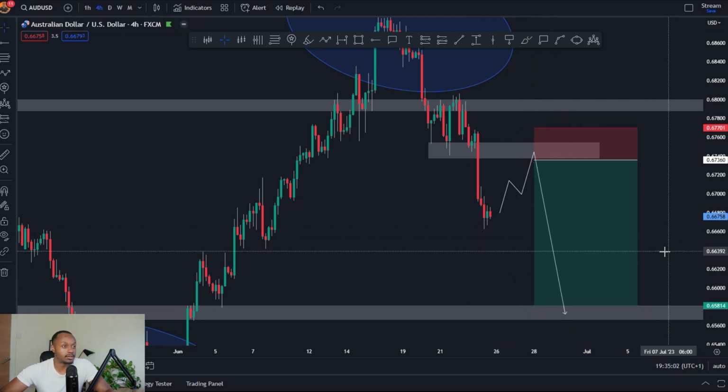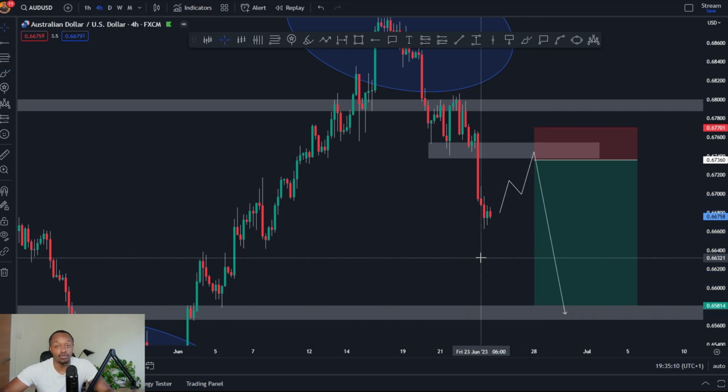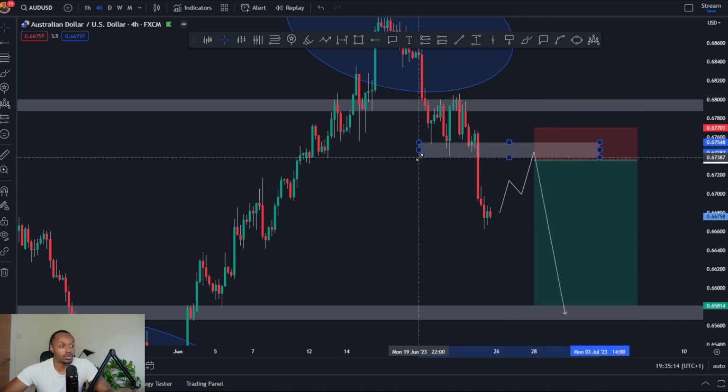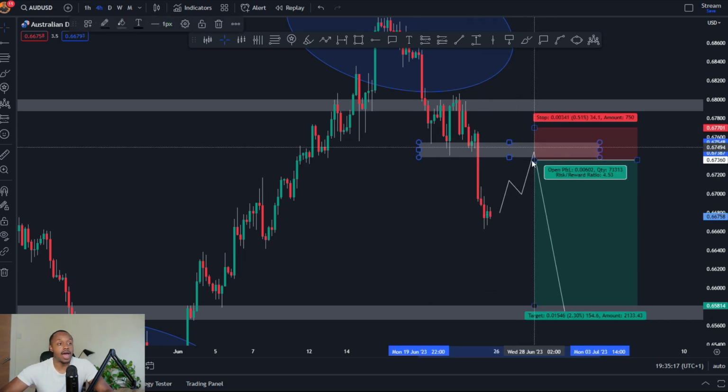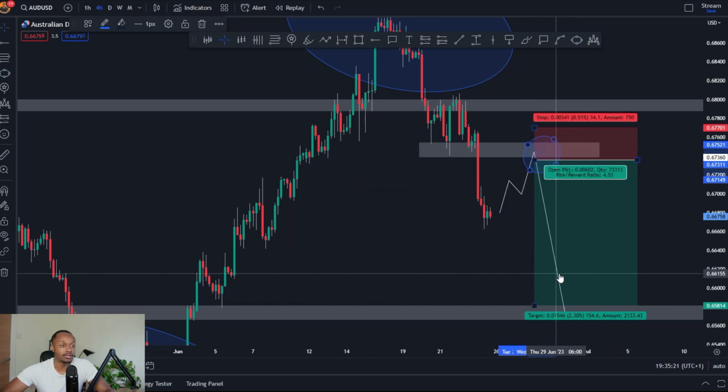So I'll be expecting to see continuations back to the support. We may pull back into that level, we may create some structure and retest it and then head down. So you might have to stay on your toes with AU if you really want to catch this move. But nonetheless, this is looking like a decent level of support, which we broke through with a lot of momentum. Haven't come back for the retest yet. So if we do, that is looking like a good place to look to place some shorts.